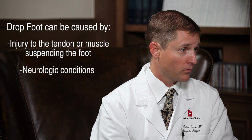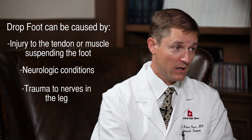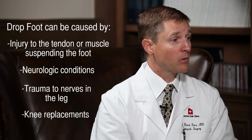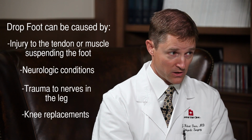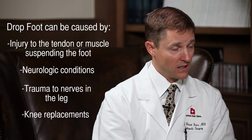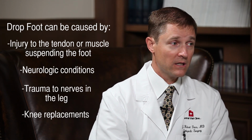It can also occur from trauma to nerves in the leg, and in many instances it occurs because of surgery around the knee. Often a knee replacement, where the knee previously was quite deformed and then is corrected into a new position, can cause loss of function in the nerve that crosses the knee, called the common peroneal nerve.